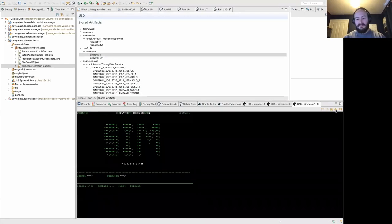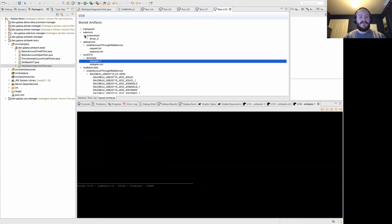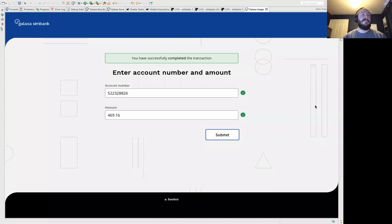So here we can see them, which is all very nice. And also where the screenshots from the Selenium driver are going. So here I mentioned the fact that we were running Firefox inside of a Docker container, which I think again is really cool. And I could even see the screenshots that the application took. We can see that we entered that account number, we can enter that amount, and we hit submit, and we actually had the message "you've successfully completed the transaction" returned straight to the browser.